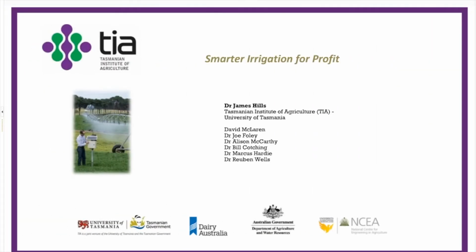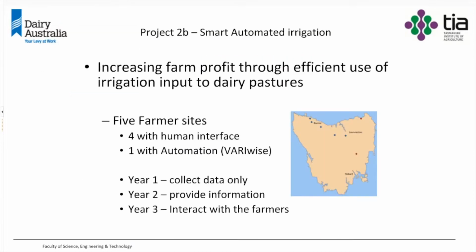The project involves some work that we've done here in Tasmania under the Smart Irrigation for Profit project, where we're looking at the application of irrigation water to pastures under pivots in particular. And down here in Tasmania, working with a team of people from here and also some from the National Centre for Engineering and Agriculture, we've been looking at increasing farm profit through efficient use of irrigation input to dairy pastures.